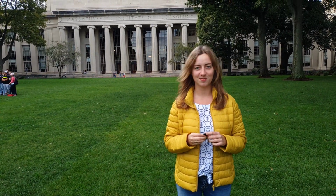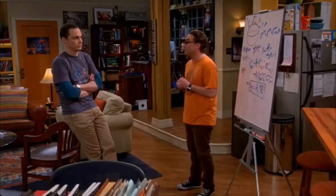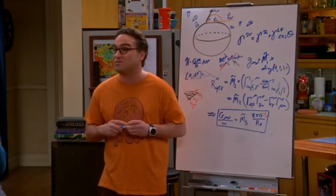Which means a spherical multidimensional superfluid shows the same negative energy density as space-time. So what do you think?